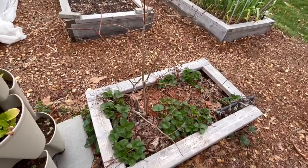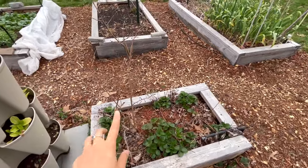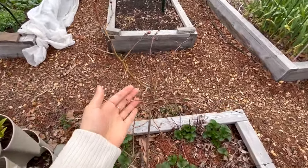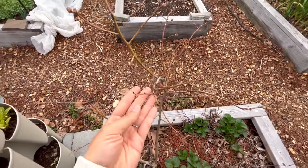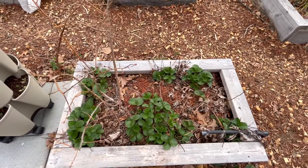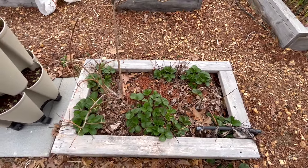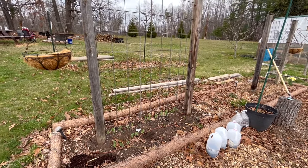And then here's a look at that other bed with two more blueberry bushes. This one's a little bit older, so this is probably our biggest one. Those buds are just starting to open up. And then those strawberry plants again are looking really nice. No flowers yet though. And then lastly for our raised bed garden, we have these two trellis areas on the side.